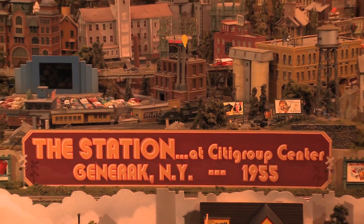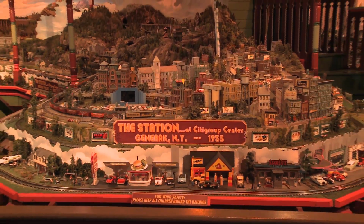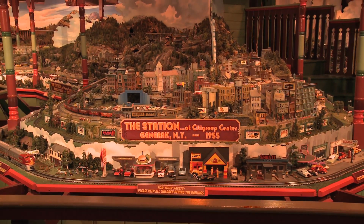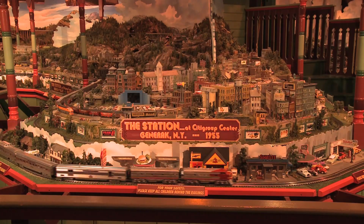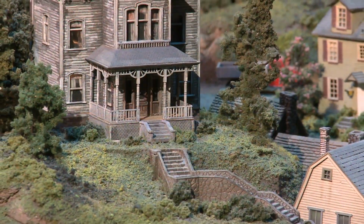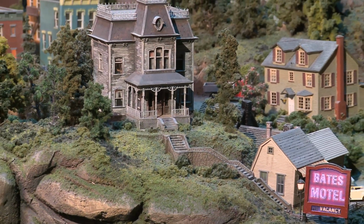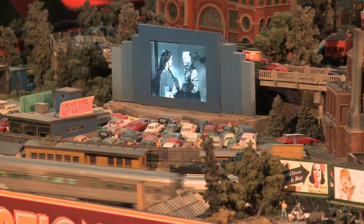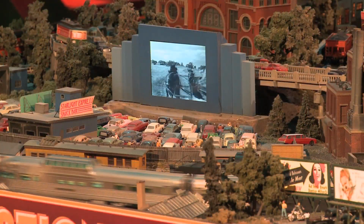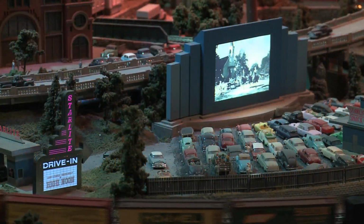Next stop, Generac. A mythical river town located in the Hudson Valley, about an hour's train ride from New York City. It is summer, 1955. There's the Bates Motel. If you're planning to stay over, I would suggest looking elsewhere. Hey, one of the best westerns ever made is playing at the drive-in, High Noon, starring Gary Cooper and Grace Kelly.